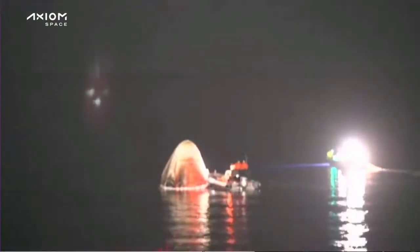The recovery vessel Megan making its way closer to the splashdown site. And it looks like the team on the right, in the recovery vessel to the right, was finishing. You can see there they are pulling the parachutes onto the boat.